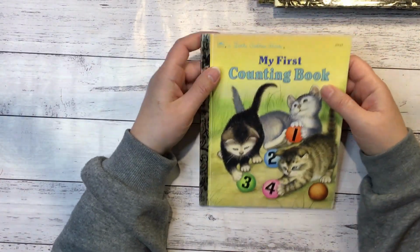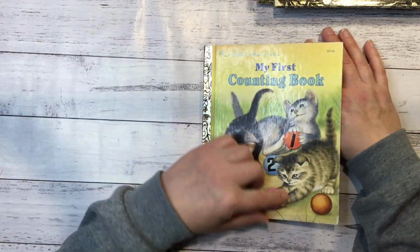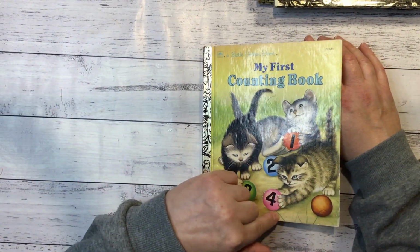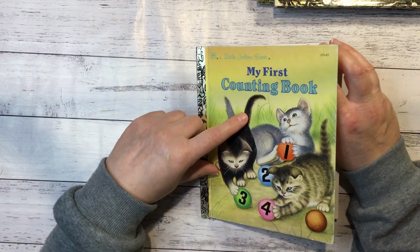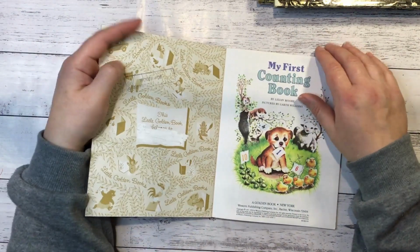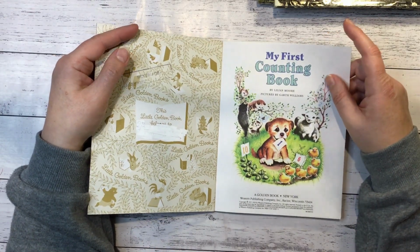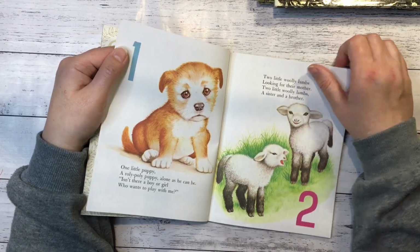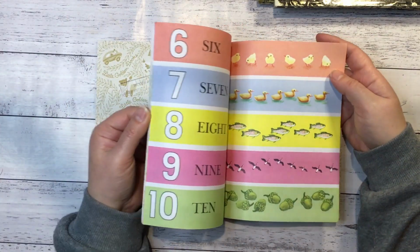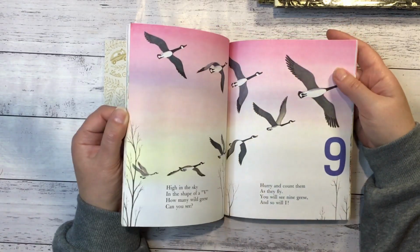Got my first counting book. I think I've got a few of these. Is that pen or grass? Might be grass, because there's grass up there. This one was 1994. Beautiful pictures in this though. That would make a really nice journal.